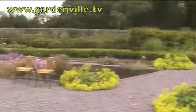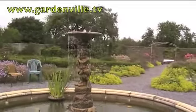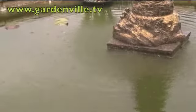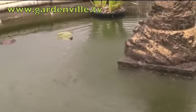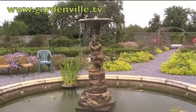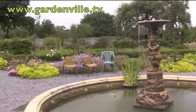Rita, we're at the lovely pond. What would you call that, a pond? Well, I suppose it's a water feature really as such, and we have water lilies planted inside, and there's irises as well. It's very attractive, isn't it? And it's in the centre of your garden. It gives a tranquil atmosphere to the garden.